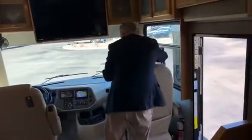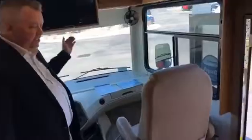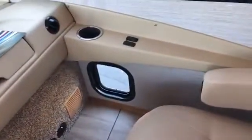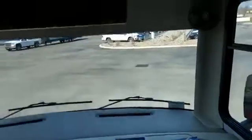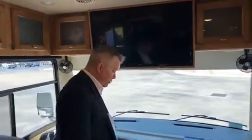Your armrest. As I stated earlier, it's got a dog window, but it's actually nice to check and see if anybody's walking by the coach. You got the nice big windshield. Tiffin's come standard with 4 TVs. They have 1 on the exterior and 3 on the interior. We have 1 over here, and I'll show you the other 2 as we get to them.